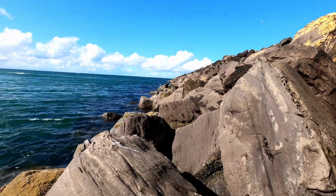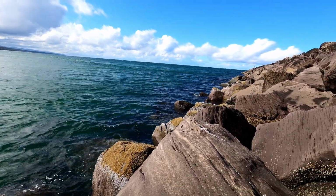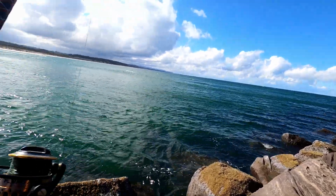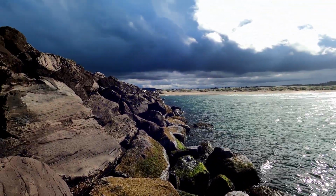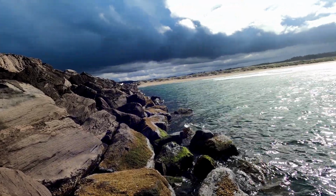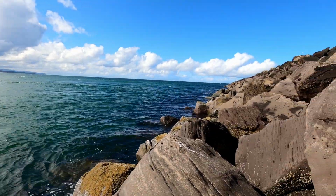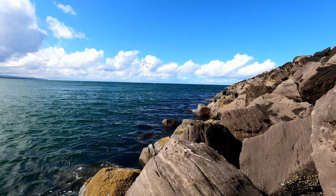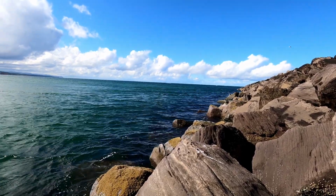Came over here to the ocean side of the jetty. Thought maybe it'd be a little less wind. I think it is less wind, but still kind of windy. Looks a little stormy up that way. But yeah, sit here for a while and see if I can't catch something. Ocean's pretty white cappy because of the wind. See what we can do.